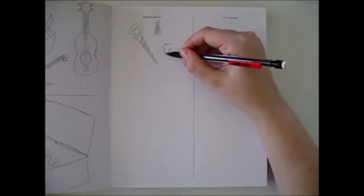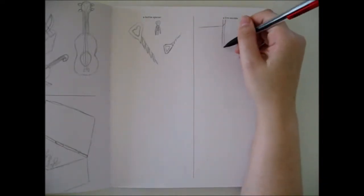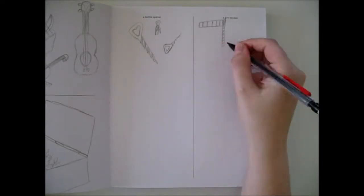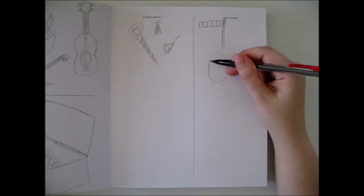I was thinking of one of those fancy corkscrew bottle openers with the wings and you push it and it pulls the cork out. But I couldn't figure it out. So I moved on from that and drew a fire escape. This may or may not look like the exact fire escape I drew in an earlier prompt.